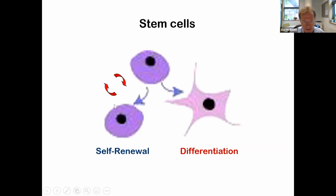And the critical thing is that this process of self-renewal in a true stem cell will go on throughout the life of the animal. What that means is the stem cell always survives, and it always is making the differentiated cells, and they'll go and perform their job, and then they may die, but they can always be replaced because the stem cells are always surviving. So that's why they are so important and so special.